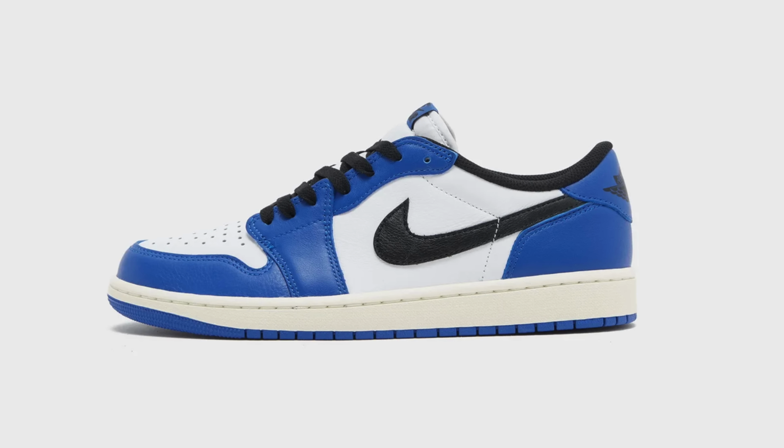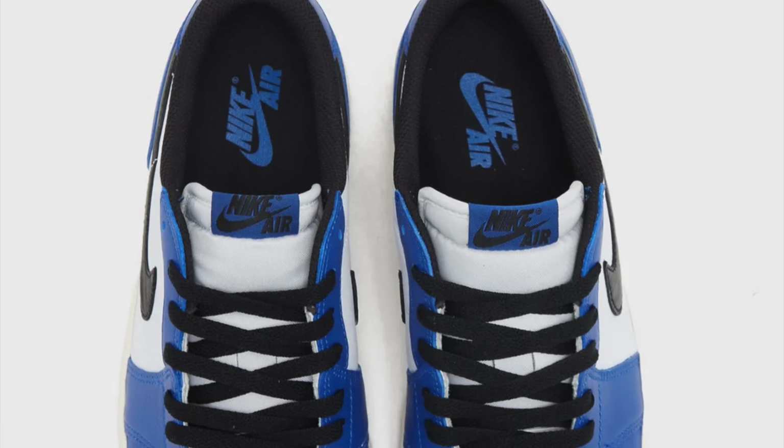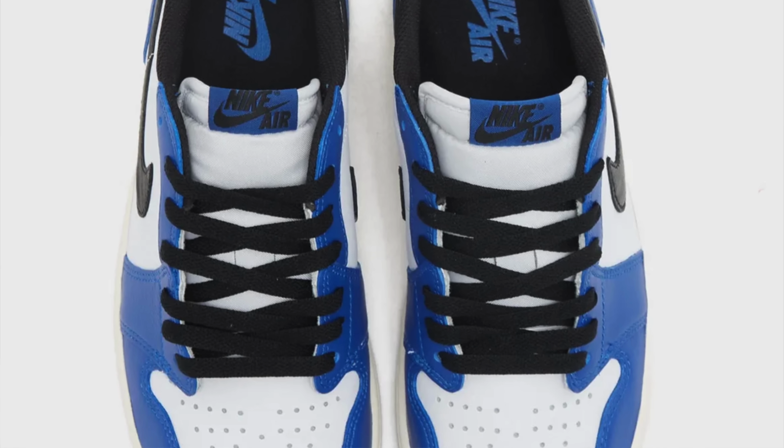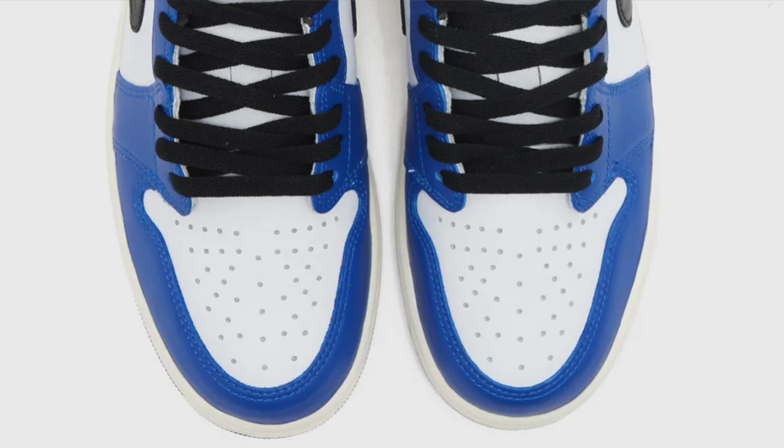Then dropping on November 30th, we've got the Air Jordan 1 Low Game Royal. This shoe is essentially a blue version of the Chicago Air Jordan 1 Lows. It's the exact same color blocking, except instead of red, you've got blue. And I'm not going to lie to you, this low is super, super clean. I actually kind of like the fact that they gave it a sail midsole instead of a white midsole.